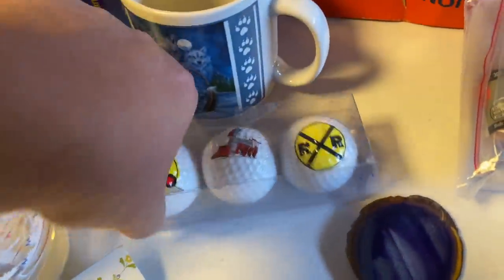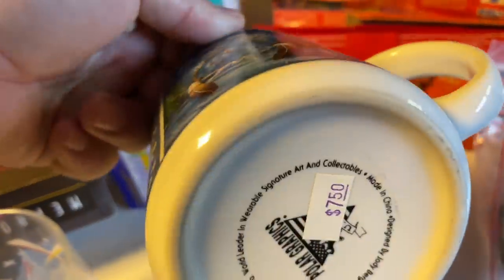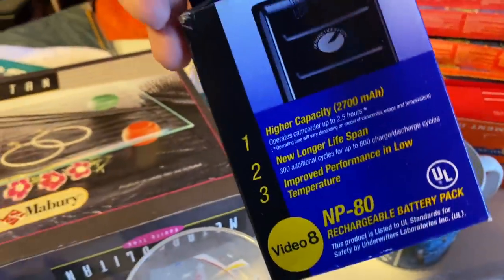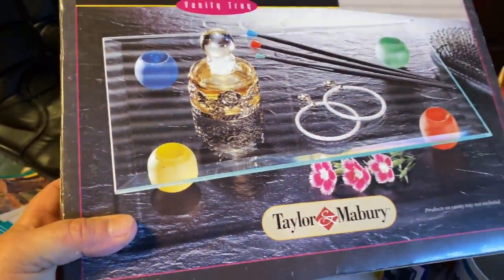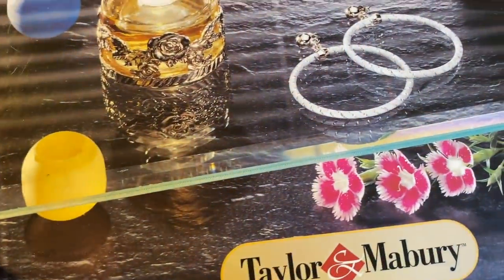And golf balls with train stuff on it. A little coffee mug with some, I don't know, wolves and Indian stuff. A little dream catcher. And then here is an NP80 rechargeable battery pack. I don't know if there's value there. Here's a Metropolitan, like a glass serving tray, or it looks like they use them for makeup or something.